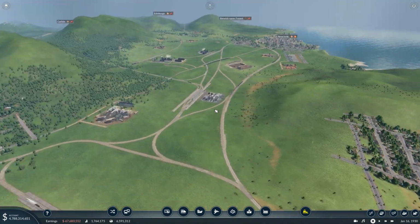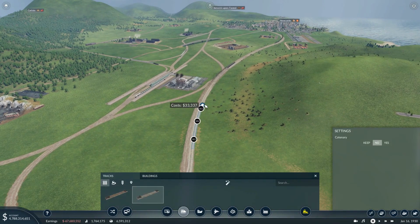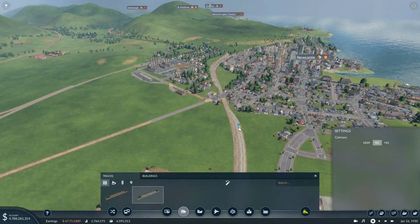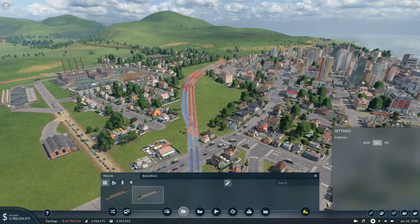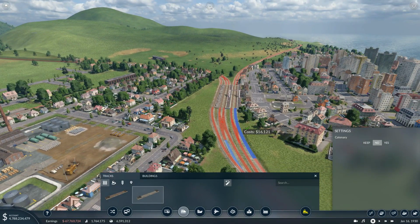Right, so we have that. Alright, we've yet to connect this up. It goes round here. We will high speed some of this. One, two, and then it's going to branch off that way. Now, two trains use that, so we're going to have to add more stuff in here. Right. Okay. Just high speed that for the moment.